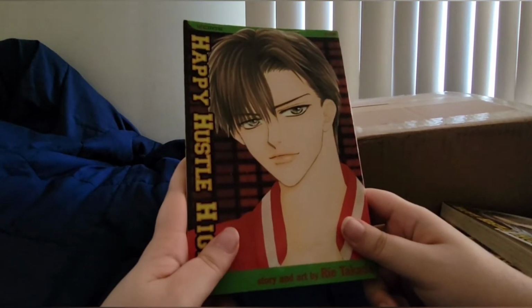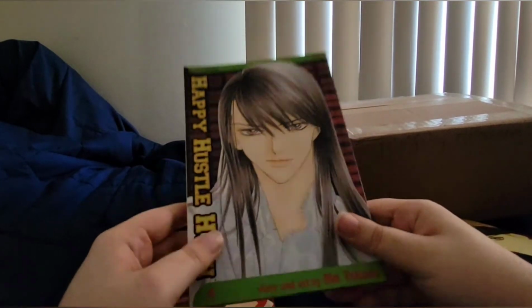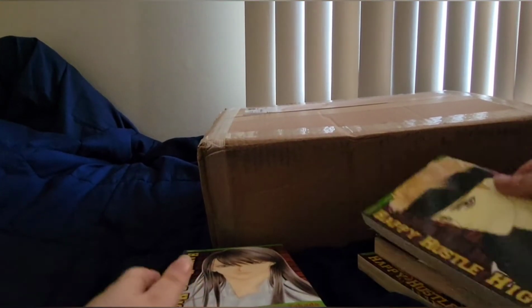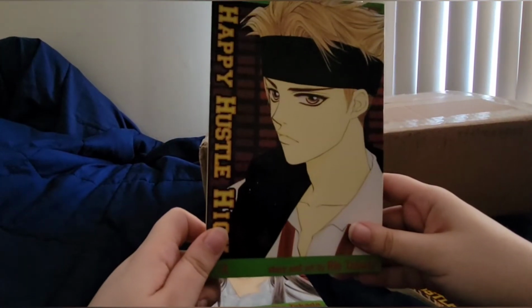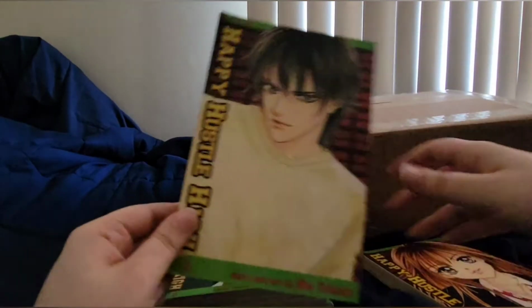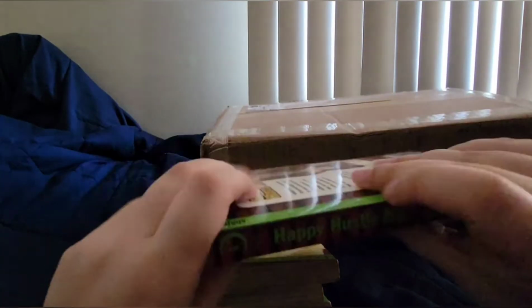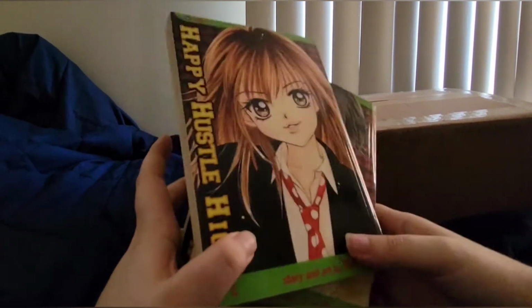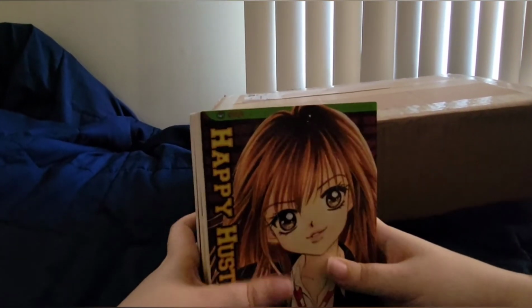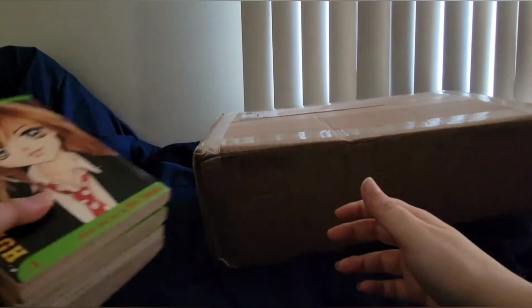I don't know much about it at all, but I'm really determined to collect as many shoujo series as possible, especially the ones that were put out by Viz. So I decided to knock one of them off my wish list, and that was this one, and I got it for a pretty decent price, so I couldn't pass it up. And that's it for Mercari.